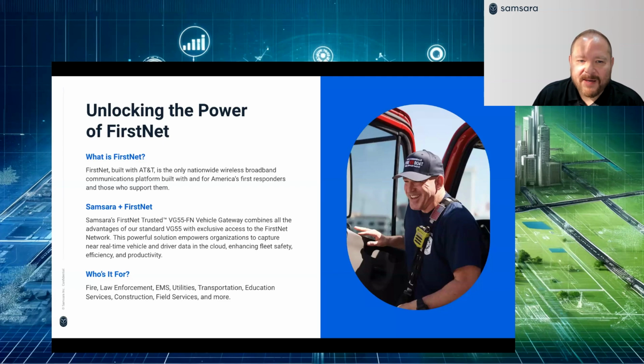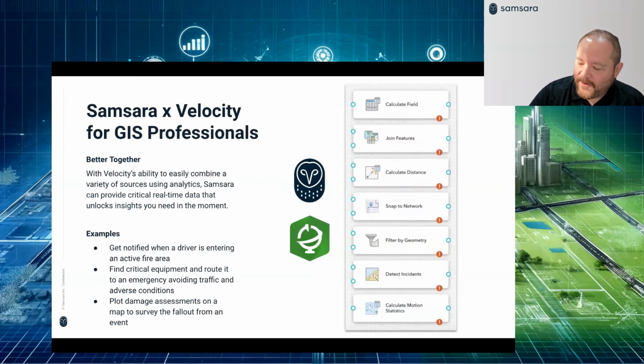And then finally, I wanted to talk about our connectivity with AT&T's FirstNet. As many of you on this call already know, FirstNet is the ability to preempt other traffic on the network. It's available to organizations like yours, fire, law enforcement, EMS, and we're the only AVL solution, and that cascades into our cameras and our other assets that connect through our vehicle gateway. We can connect to that FirstNet network, so that if there is congestion on the network due to an emergency or an SEC football game or something like that, your devices will still stay preempted on the network, so you can remain connected even in those environments.